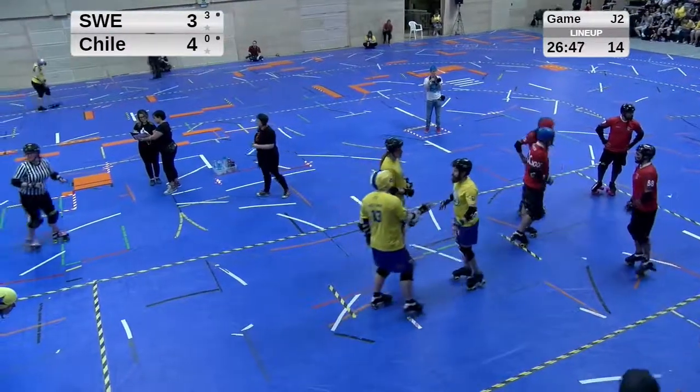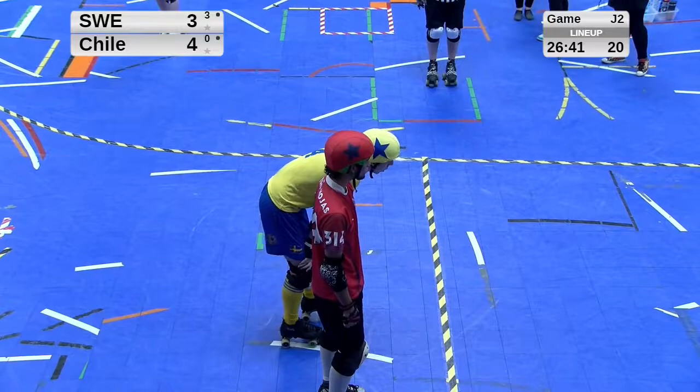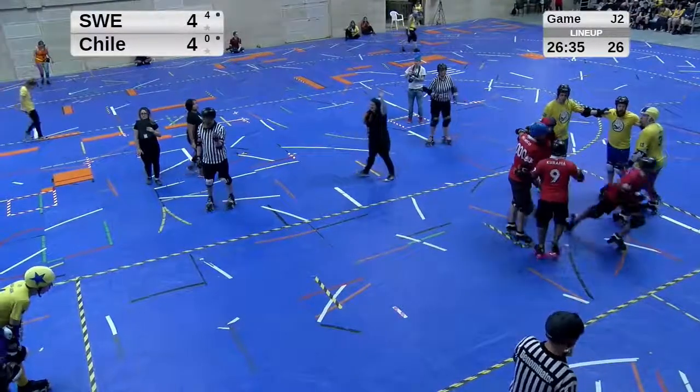It is still waiting on a scoring pass to be confirmed. Yes, the jam referee for Sweden is coming in to just clarify some points. We've not even had 4 minutes go. Already this action is taking us up.